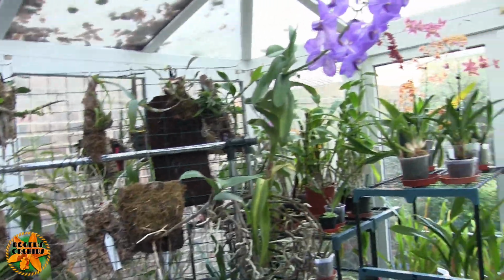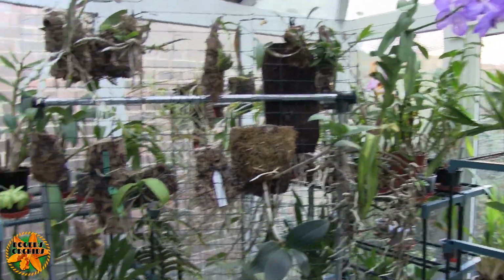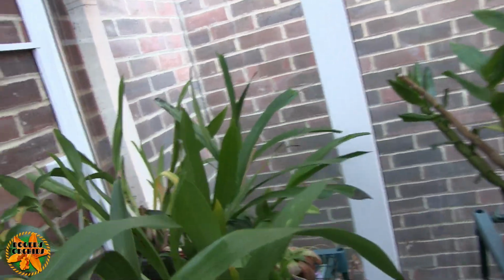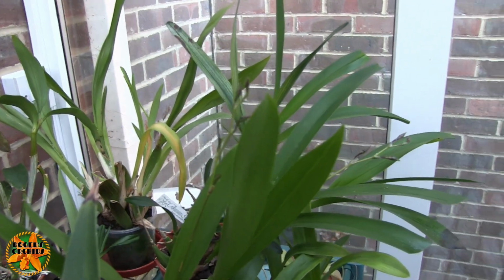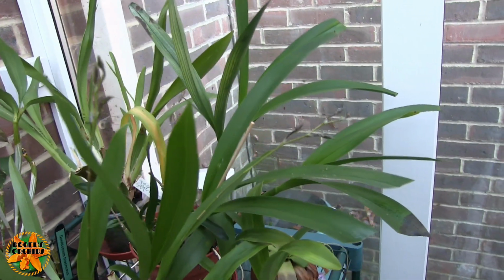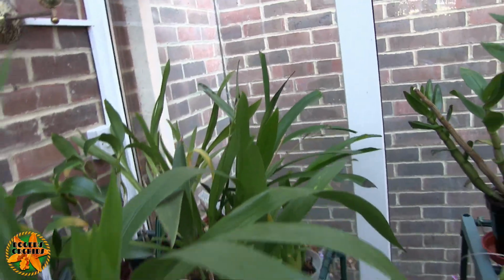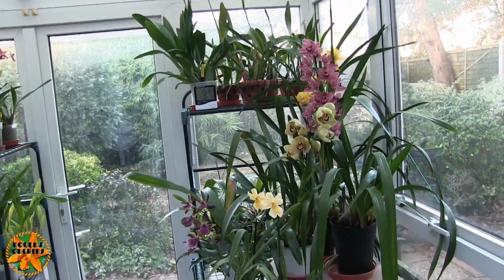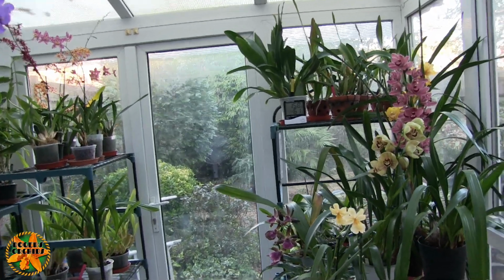But, yeah, so as I say, not much going on as far as filming is concerned, because there's not much changing. There's some spikes up here on this Oncidium type. There's two spikes on that plant, but those buds are quite a long way off opening, and quite honestly they're not that spectacular when they do open. Anyway, yeah, I'll leave it at that for today. I was just sort of pointing the camera around, just having a general look round.